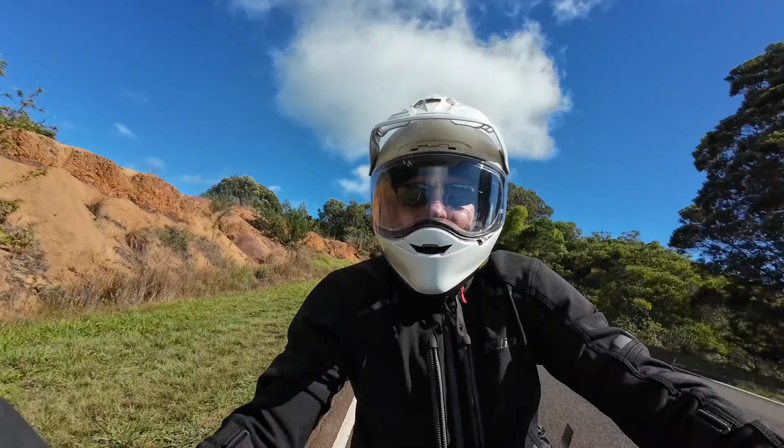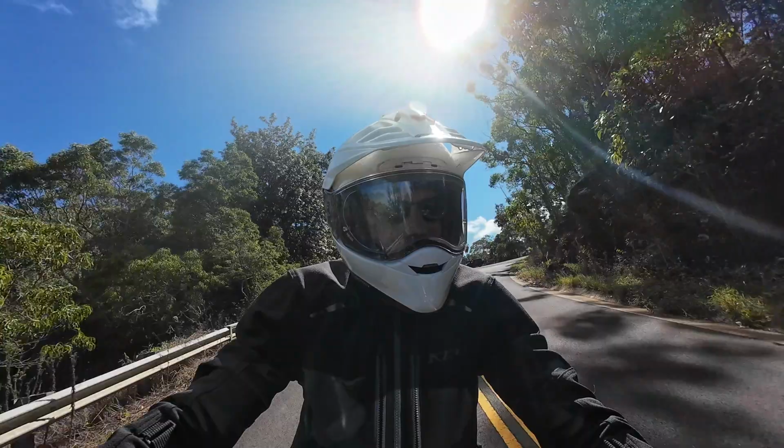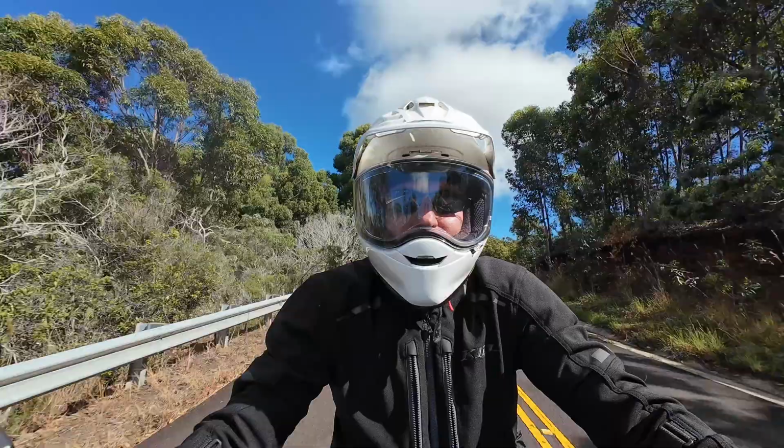And Koke'e Road is the main road from generations past. It was the only way up to the canyon, and then later they put in Waimea Canyon Drive. But this is Koke'e Road that we're on now, and this is a wonderful, wonderful twisty section of road that is an absolute blast to ride.